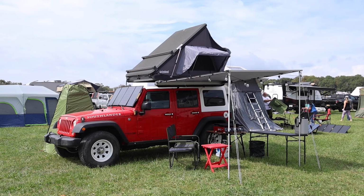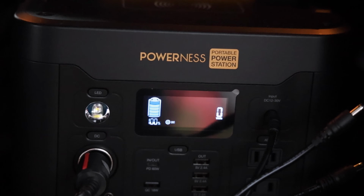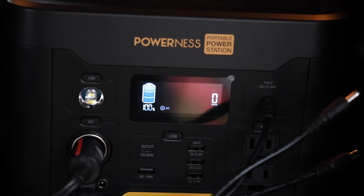Once getting back to camp and checking on the PowerNess battery situation, I was able to confirm that the solar panels had pulled in more than enough power to run the fridge and fully charge the battery station.